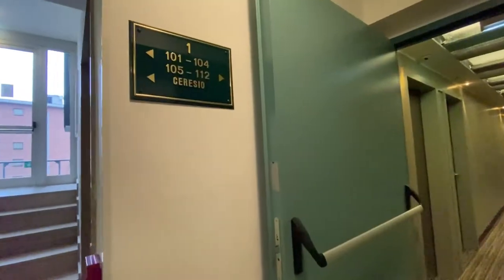So now we are heading to where me and my husband are staying. Our room and my friend's room are just the same. Really the same design and everything was inside.